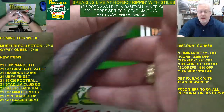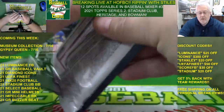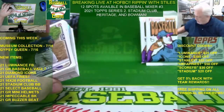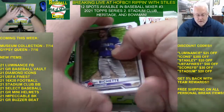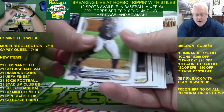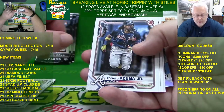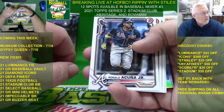Let's see if we can find an Austin Martin, Blaze Jordan, Maximo Acosta, you know, an auto, some ink, some color. That's what we're looking for. We're going to start with Bo Bichette, Trevor Bauer, Jorge Soler, Jesus Sanchez, Alex Kirilov rookie, Jose Garcia rookie, Andres Jimenez rookie. Let's have a brief moment of silence for Ronald Acuna Jr.'s ACL.